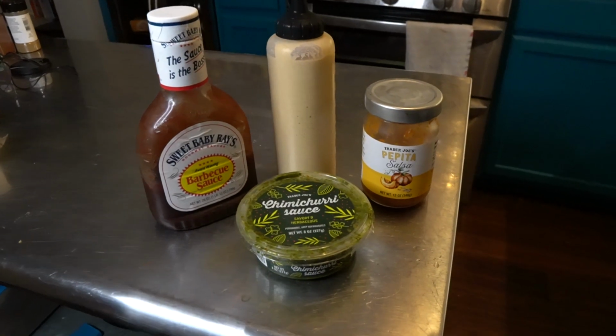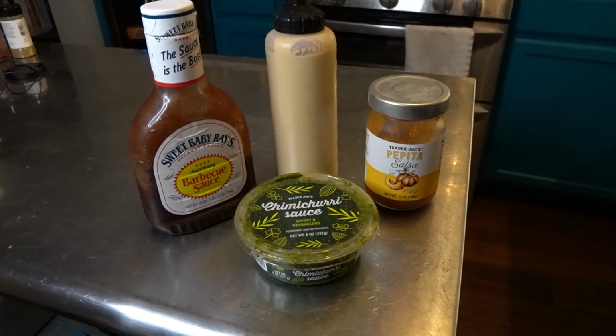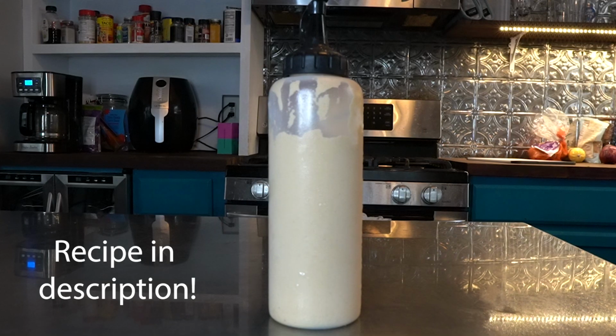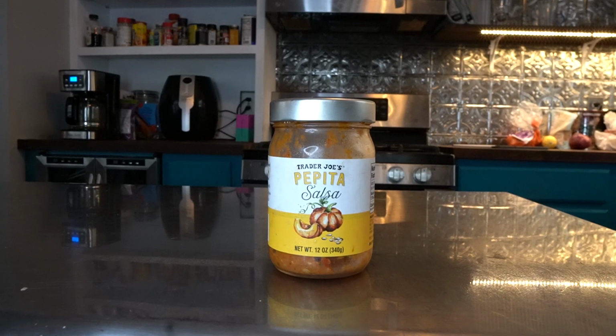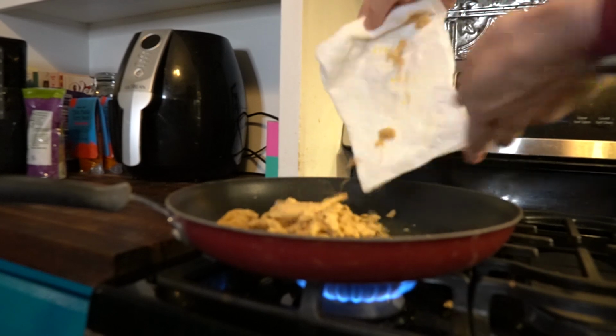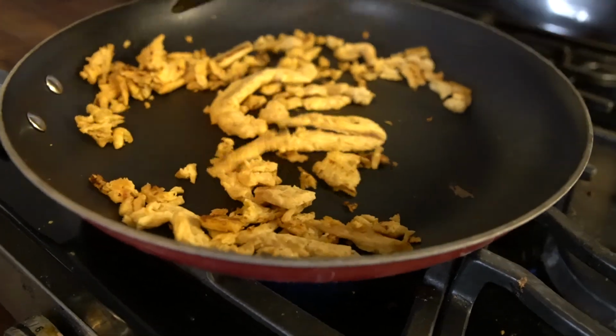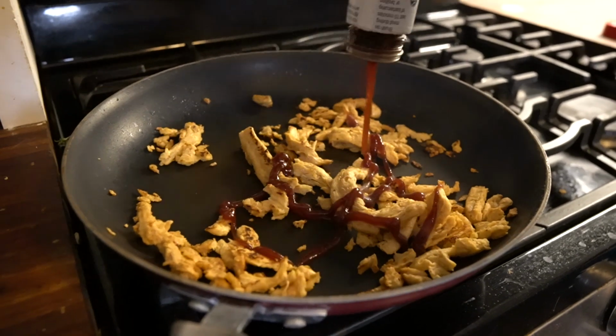We all know that sauce is the most important part of a meal, so these are what I'm working with. Chimichurri from Trader Joe's, barbecue sauce, cashew queso that I made yesterday, and my favorite salsa in the world, also from Trader Joe's. Get a pan over medium heat, add the soy curls, cook for 3 minutes, stirring occasionally, throw in the barbecue sauce, and cook for about another minute.